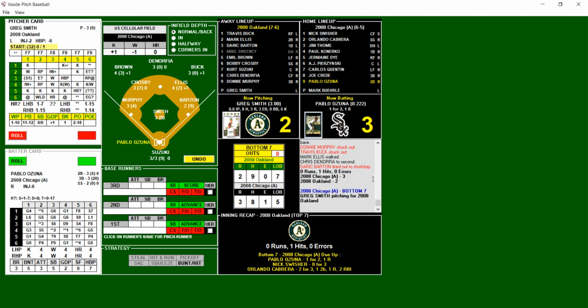We go to the bottom of the 7th. It's going to be Pablo Ozuna, Nick Swisher, and Orlando Cabrera due up. And with that, Oakland's got a new pitcher on the mound.